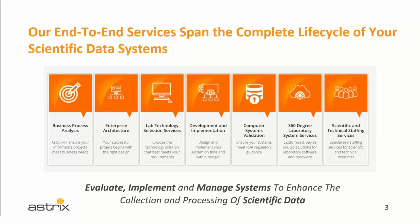When that process is all done, there are services that we have on the back end, which are what most people refer to as managed services. So managed services are where we can provide ongoing services to care for, feed, and maintain your technology stack, everything from upgrades to training, et cetera, and then to even staff it. So if you need people on staff to handle the IT side, or if you even need to go out and bring scientific professionals on staff, we have a division that helps with that. So that's the scope of everything we do.